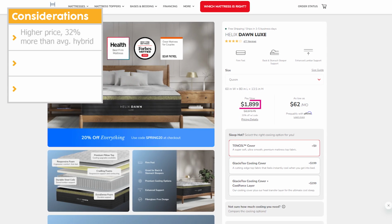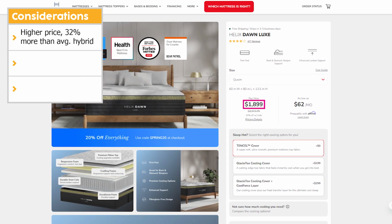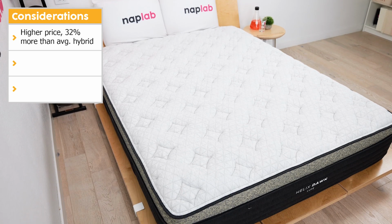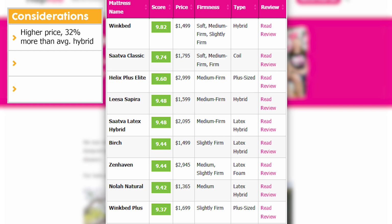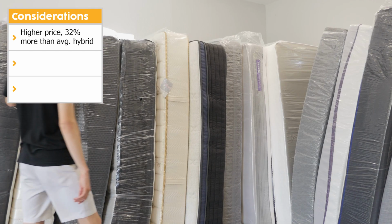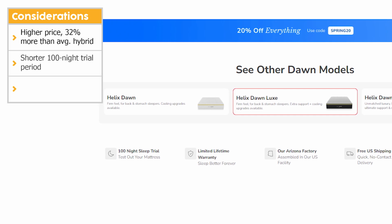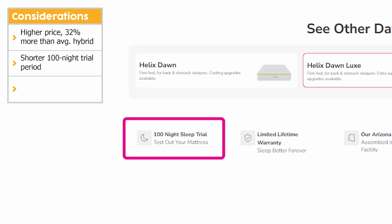First, the price tag is probably the first thing many sleepers will notice. At $18.99 for queen, this is not a cheap mattress by any stretch, and it is 35% more expensive than the average of the 322 mattresses we've tested so far. Second, the trial period offered by Helix is only 100 nights, which is a bit on the short side. This is 76 days shorter than the average trial period we see.